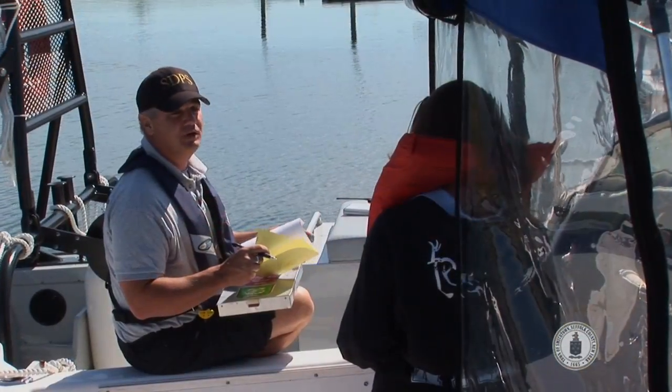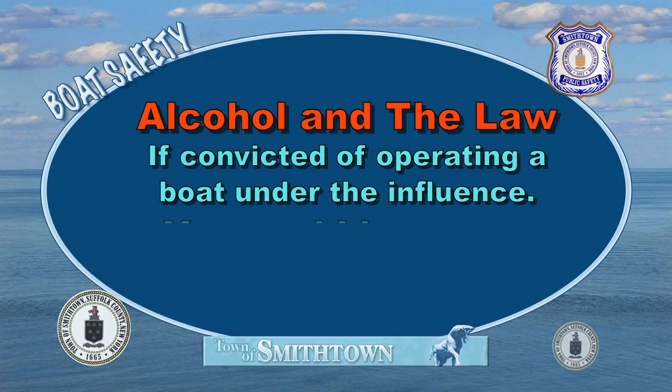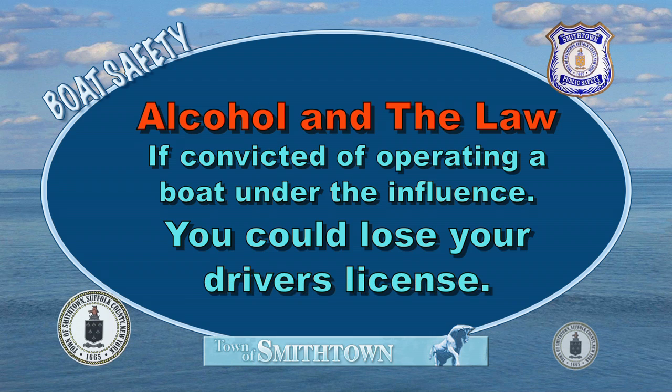During the course of patrol, the Bay Constables will write summonses. The primary thing they're looking for is equipment violations. They also will write speeding summonses. All the harbors are 5 miles an hour and we will encounter speeding vessels. The other thing we're also looking for is people who are boating while intoxicated.